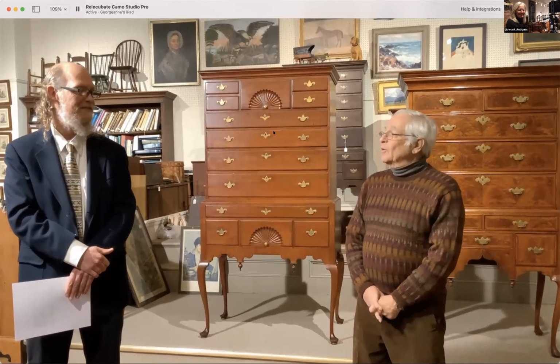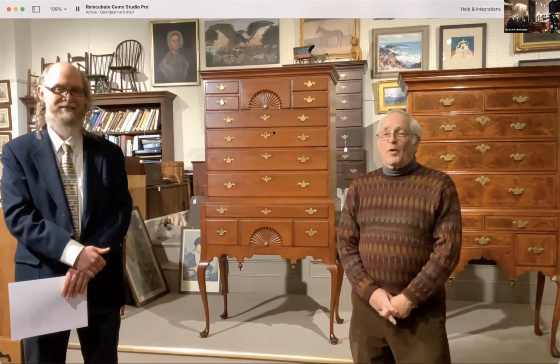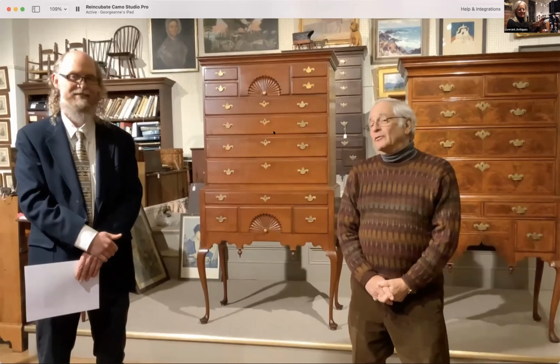And so she loved the idea that she knew who the people looked like, who owned it. She loved the legs on this highboy, which we'll get into in a little while. But that's a little bit of how we find these things.